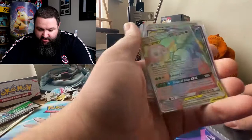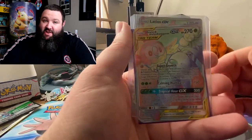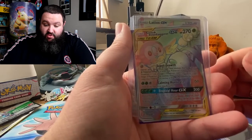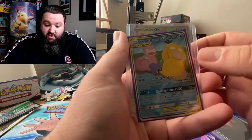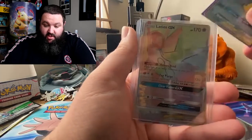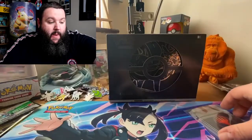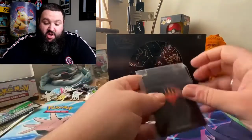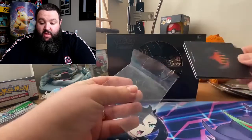So ticking off the Unified Minds binder bulk list is the Rainbow Rare Alolan Executor and Rowlet, the Psyduck, Slowpoke and Psyduck Full Art, the Latios Rainbow Rare version, we've now got that in the bag, and one card that I totally forgot about. Must have been my fat thumbs.